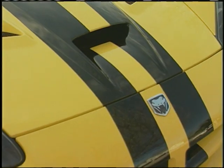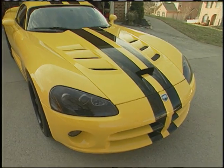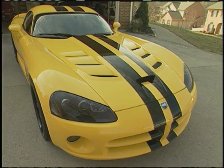We've actually lowered the car. We've put new suspension on it to lower it down probably about 2 inches. That offers a very good handling, driving experience. Tightens it up. We've put a custom tune on the car, and we've had it on the dyno, and we're pushing about 470, 480 horsepower to the rear wheels.